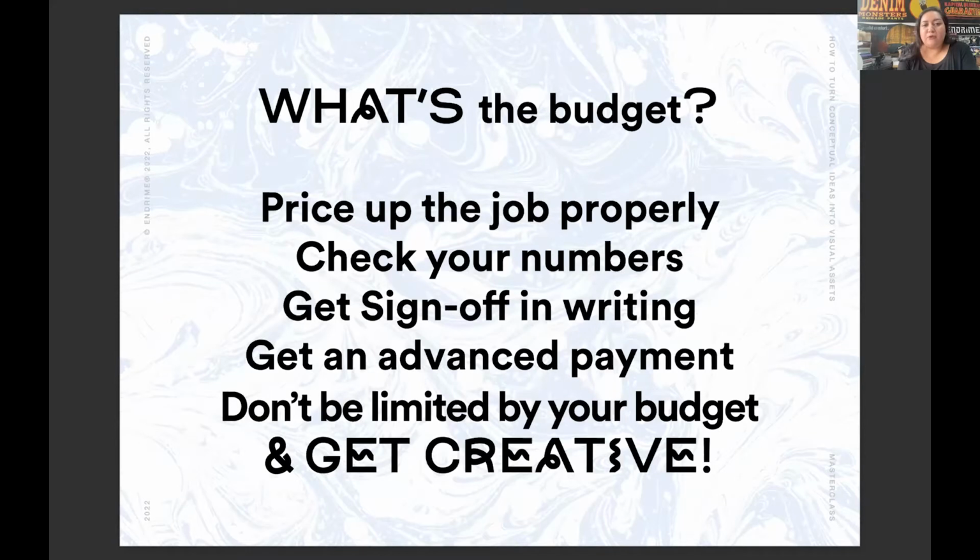What's the budget? Price up the job properly, check your numbers, get sign off in writing, get an advance payment. And I would say don't be limited by your budget, and get creative if it's very low. You can do wonderful things on a low budget, but if you have more time and more budget, it's kind of limitless. There's lots of things you could do with a big budget on a shoot.